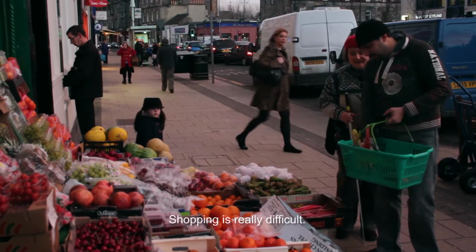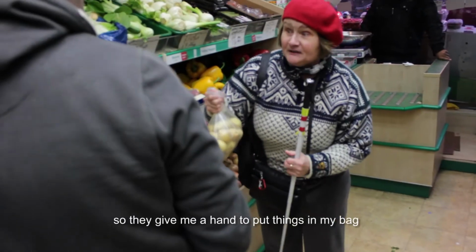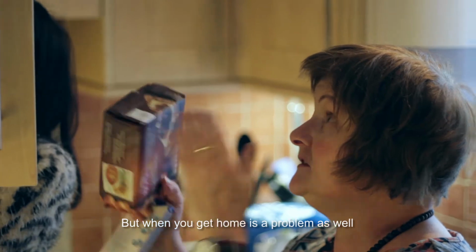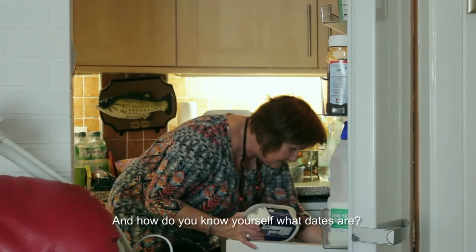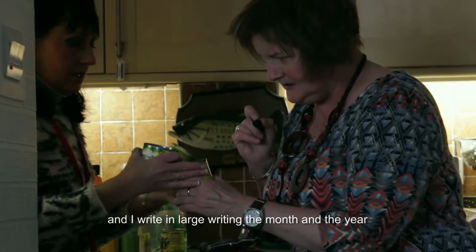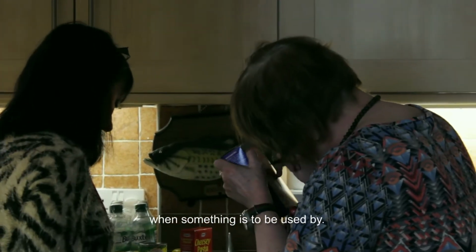Shopping is really, really difficult. In the local shops, they know me, so they give me a hand to put things in my bag and have just been really helpful. But it's when you get home that is the problem as well, because you've got the job of unpacking it all, and then how do you know what your sell-by dates are? I really need someone to read the dates to me, and then I write in large writing the month and the year when something's to be used by.